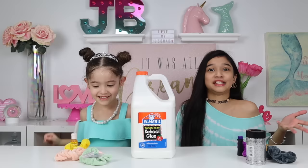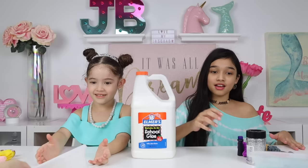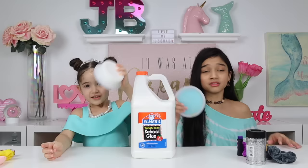I never gave you girls a slime. Oh, yeah. Okay, here's the slimes. Oh, that looks so sticky. Wait, let's make sure it's not melted. Oh, it's not fused. I don't really know.